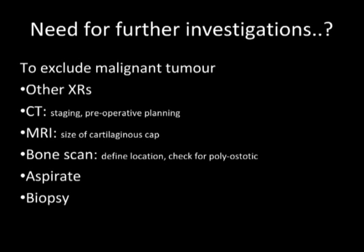Bone scans can be useful to define the location for a presenting problem, so if pain is a presenting problem and there's a region of complex anatomy, say in the pelvis for example, we're not quite sure where the lesion itself is. That's a good way to define it. But also for polyostotic processes, for example, multiple enchondromatosis.